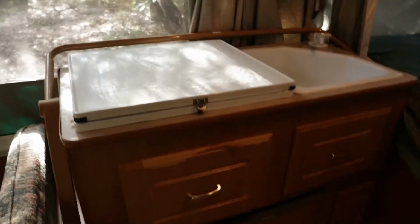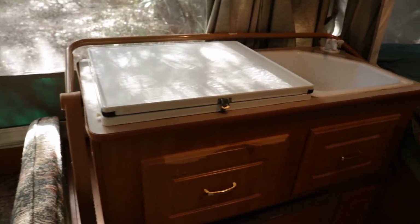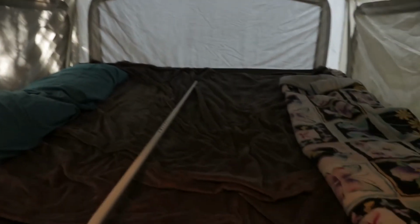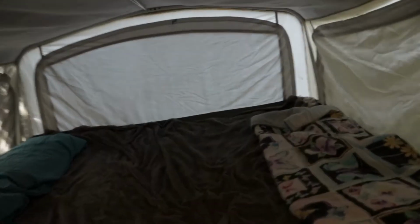There's the kitchenette, whatever you want to call it. The fridge just folds down, that way you can fold the camper up. And then after the beds are folded out, the only thing you've got to do is put these support beams in here. So these just come down like that. And when you get to camp, you set them up.